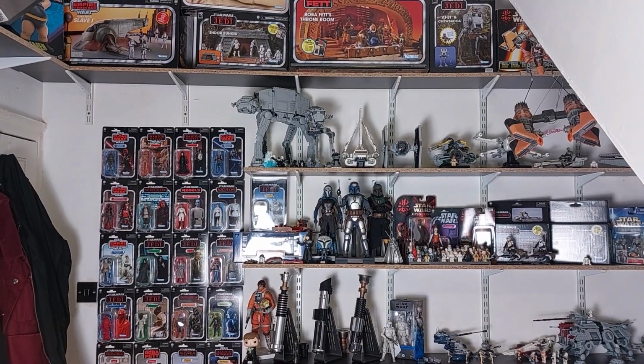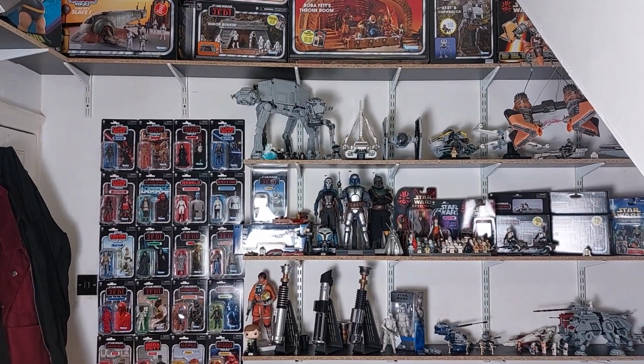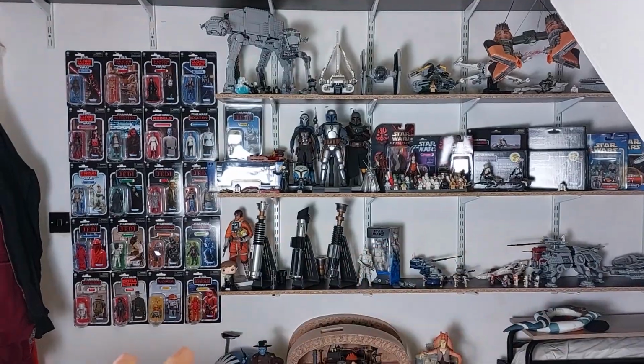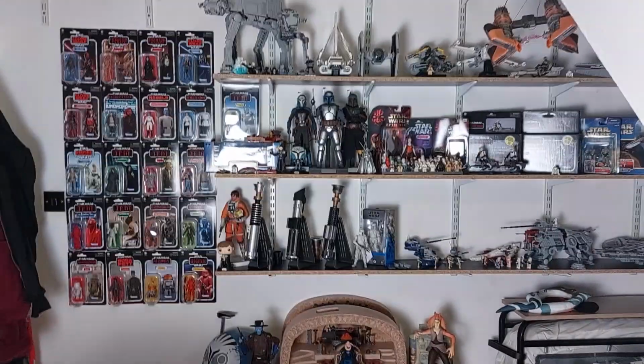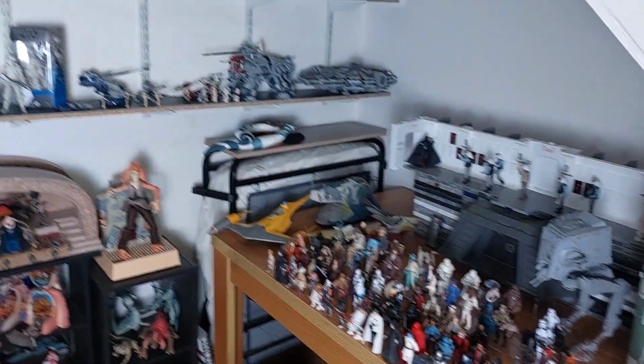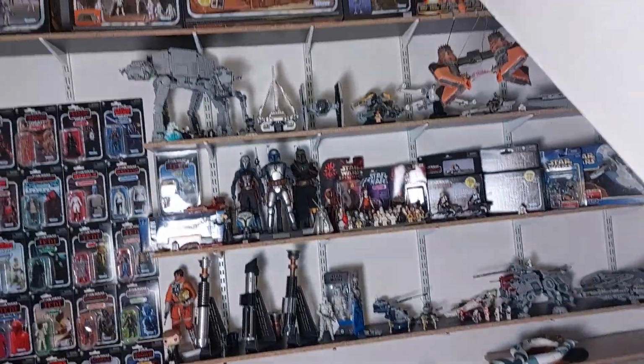So let's get going. First of all, I should say this is the ground floor right now. I actually live upstairs in the loft. So this is what you see before you get to the stairs to the loft. I have my Star Wars collection in the corner, which is a bit awkward, but it's all here. So let's get a bit closer.